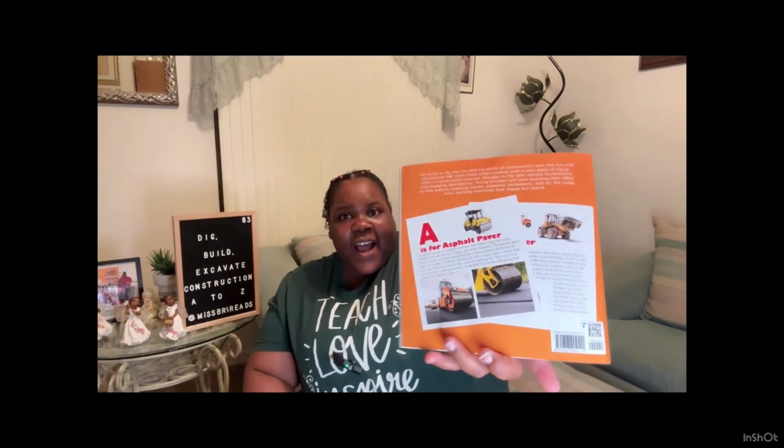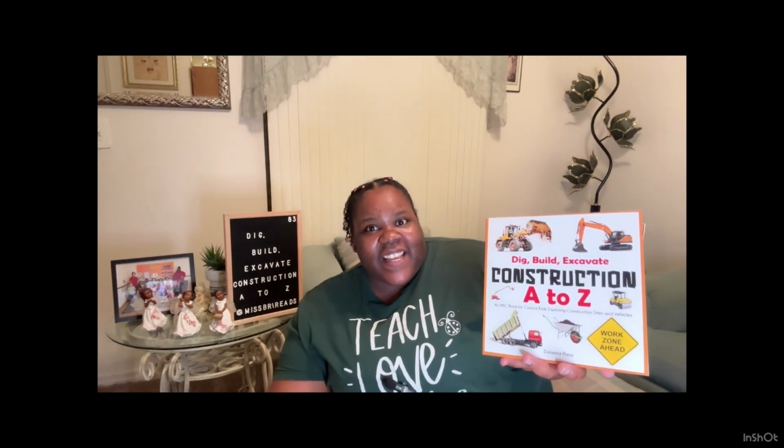The author writes the story, the illustrator draws the picture. We got the front, we got the back, we got the spine. The title of the story is Dig, Build, Excavate: Construction A to Z. This lovely book was published by Delana Press.